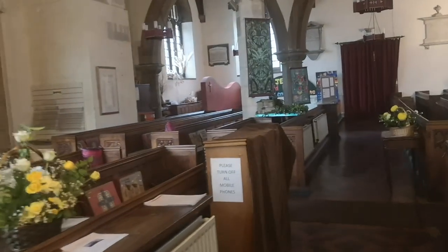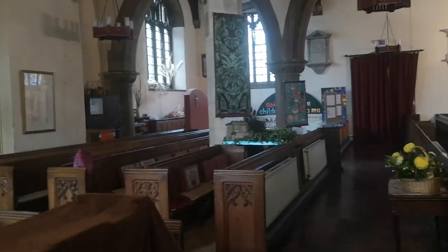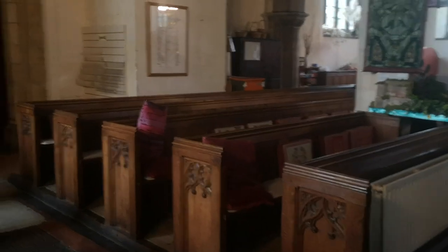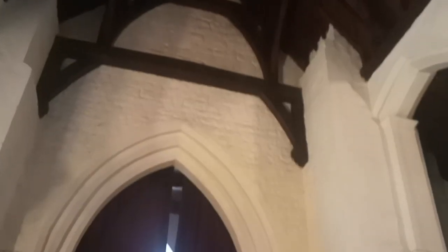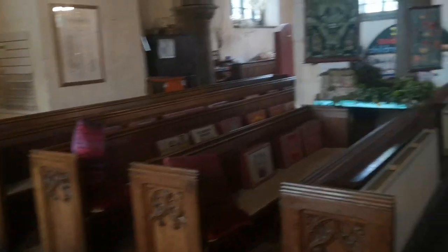Keely, my camera girl today, is helping her husband out. Anyway, so how beautiful is this church? Well, first of all, we'll start where the font is and we'll crack on and take a wonderful look around this absolutely stunning, gorgeous church, and it's a big one as well. So just give us a second and I'll bring you straight back. Right, brought you straight back.